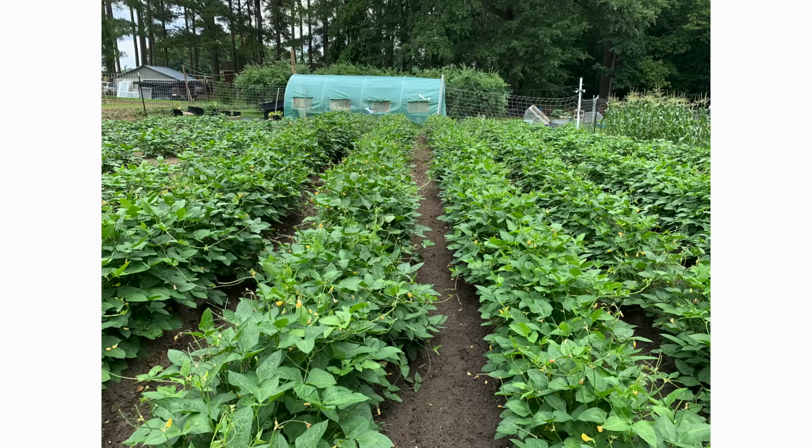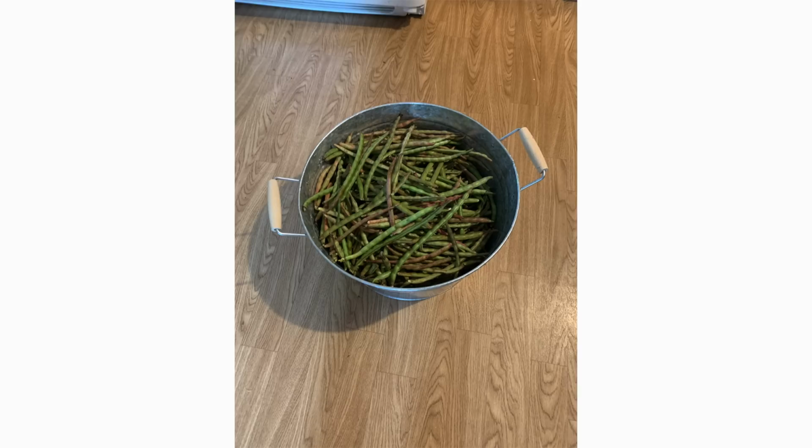And then when the peas are blooming, ain't that pretty? Yep. You got some corn over to the side. And here, folks, is the bounty of those peas. Oh, that's gorgeous. Yep. Brandon, thank you very much.